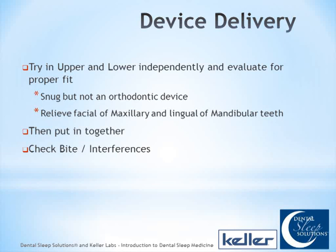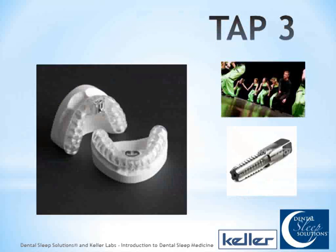Then once you feel that they fit well, put them together and check for the bite and the interferences, making sure that they hit evenly, depending on whether you have it open in the anterior like an EMA with the stops in the back, or the TAP. Sometimes you have the tripod effect of the TAP, or sometimes you just want to hit it in the front. Whatever your goal there is, make sure they're hitting correctly. You may need some articulating paper on occasion to check that. Very good. And we'll go into a little bit more detail about that in the next couple of slides.